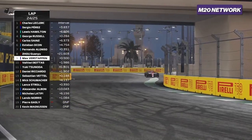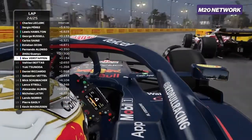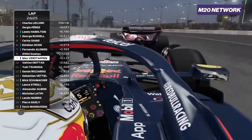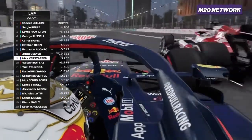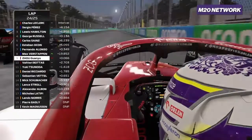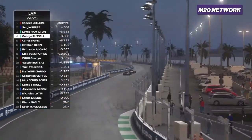Meanwhile, Max Verstappen on the back of Zhou Guanyu. Verstappen will stay behind here, but he will make a move on Zhou Guanyu. I don't know where though. Around the outside, maybe. No, he can't. He's still in the back of Zhou Guanyu. Can Verstappen make a move? And through the slow and tight section, he gets in the back of Zhou Guanyu again. But Max Verstappen, he does get by Zhou Guanyu. So Verstappen will take P8 and will probably stay there.